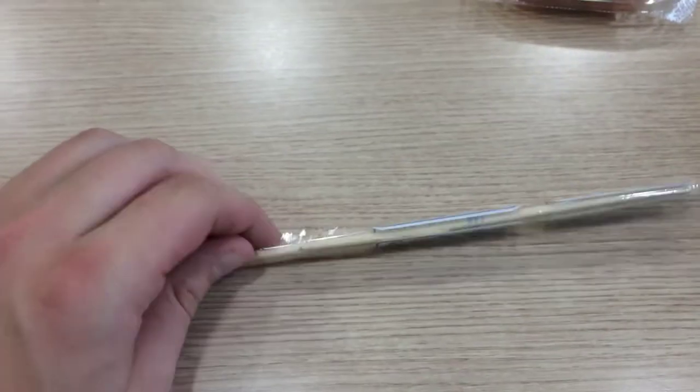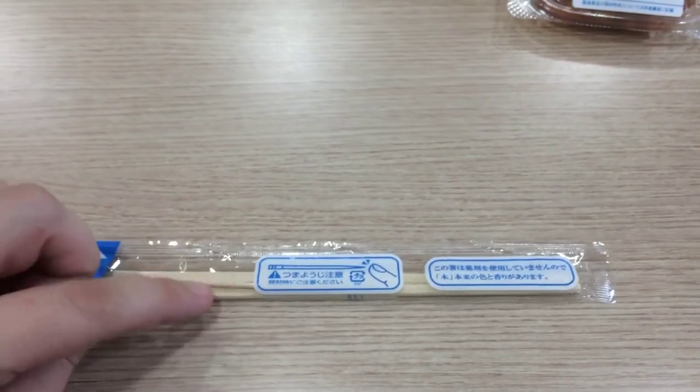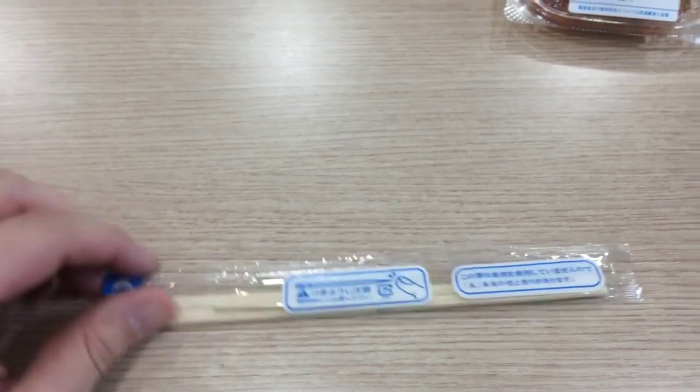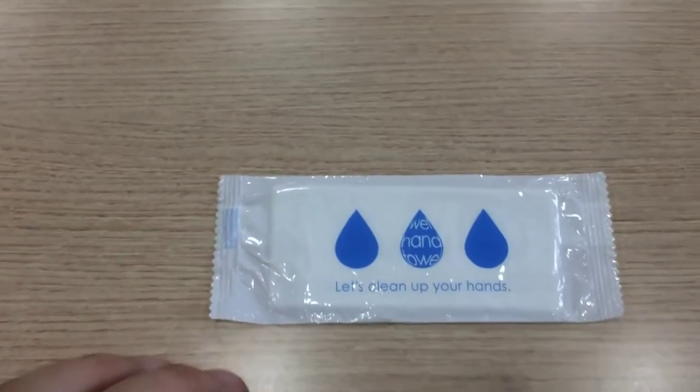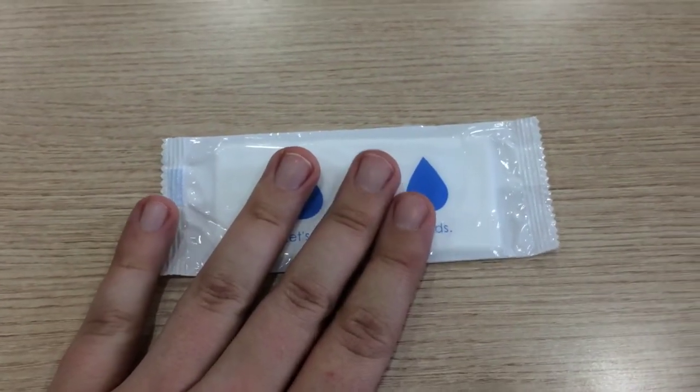And of course, eat it. I'm gonna abuse the environment and use these disposable chopsticks. And then the toothpick afterwards, because I forgot to bring my own. And before all that, of course, let's clean up my hands. Right, so I'm gonna enjoy that.